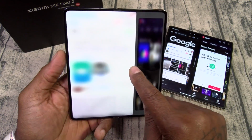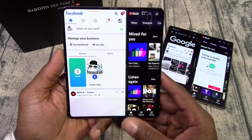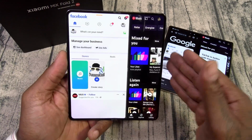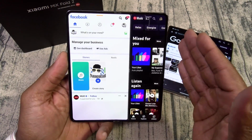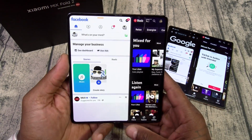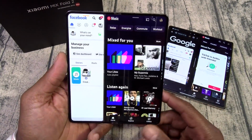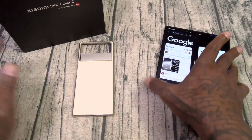And just like the Xiaomi, I can open up pop-up windows and all of that and have 1,000 apps going at the same time. Not 1,000, a lot. Sometimes I'll be too literal. You can't have 1,000 apps. You can have a lot of apps. But the point I'm trying to make is you can resize them. You can't do that with the Xiaomi phone.